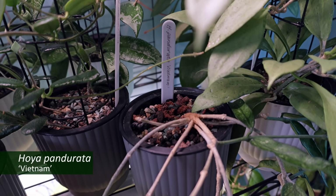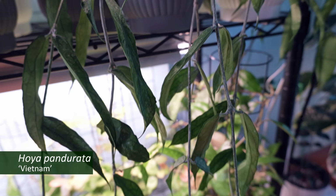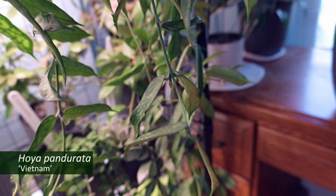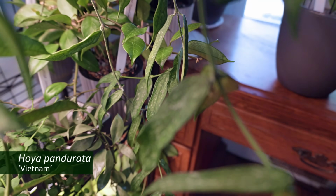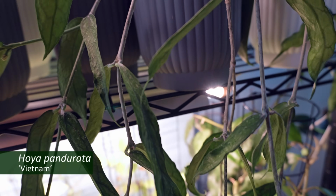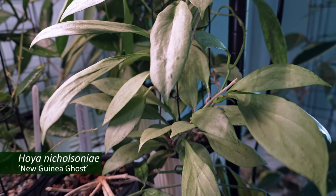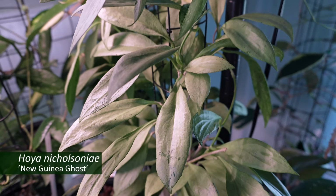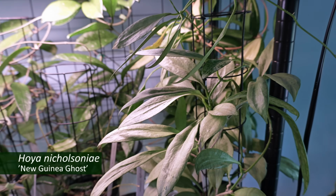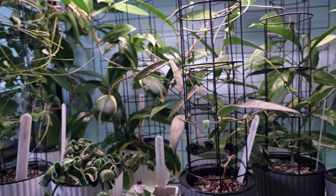And next to that is Hoya ponderata, Vietnam, which is very leggy and very long with very beautiful leaves. And blooms too, it's just not in bloom at the moment. And finishing up that shelf is Hoya nicholsonii, New Guinea Ghost. This one has done very well, unlike the first one I had. And that concludes the top shelf.